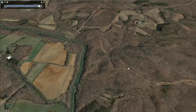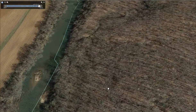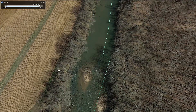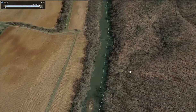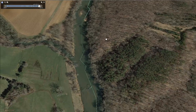I really can't pinpoint and say, hey, I'd put a stand right here. If I was going to try to do that, it would be maybe a stand in here somewhere where I could catch deer crossing this river. I could also catch deer coming down through here, up and down the river, and maybe catch them working these creeks that dump into this, because a lot of times bucks will use them.